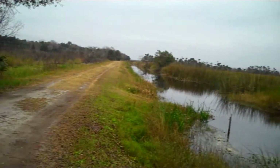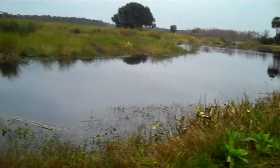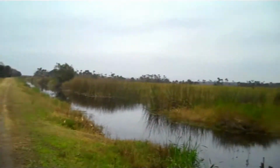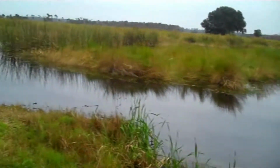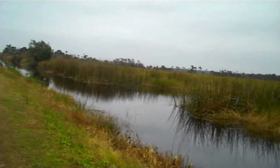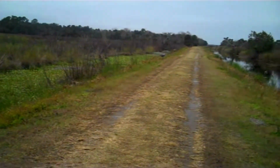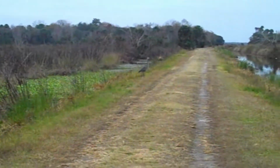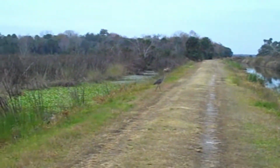Now all this water here is all man-made compound lakes that they build, flood and drain to make areas of different stages of flooding. And just as we came in here, we've got a great blue heron walking right in front of us here.